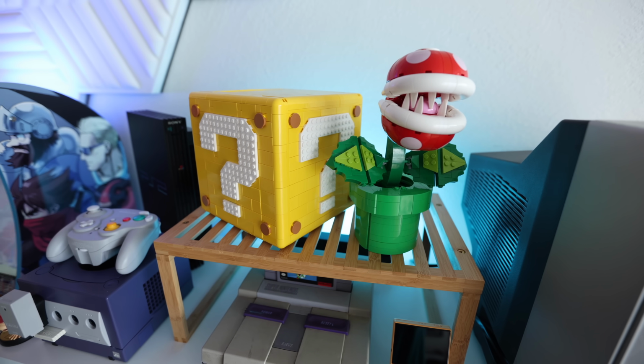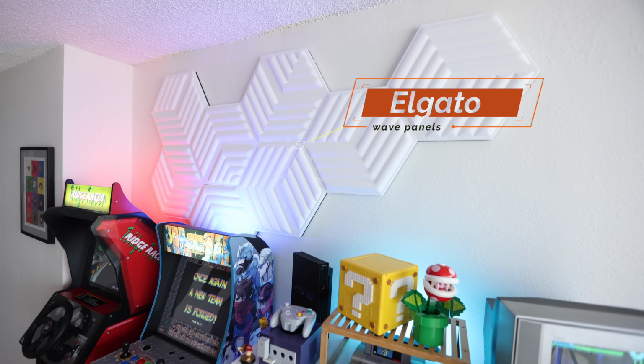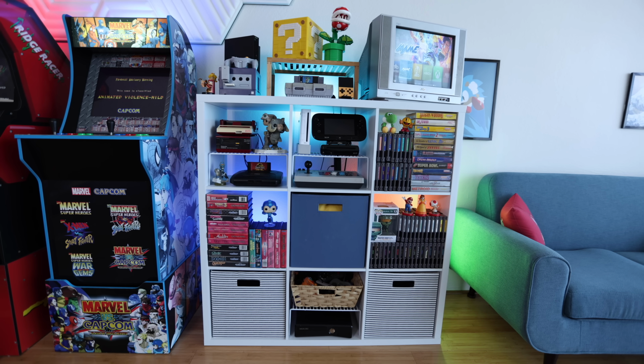Another thing you'll see throughout this video are a bunch of sound panels. These are all from Elgato, and they're pretty expensive, but they do a great job dampening the sound and reducing reverb. So I use this in all my rooms. Anyway, yeah, that's a quick look at the shelving itself. I've got a little bit of a story for each one of these, but I don't want to make this video like 2 hours long. So let's move on and start talking about the arcade cabinets I have to the left.